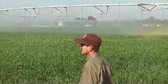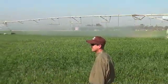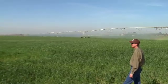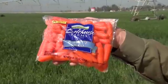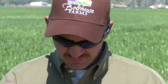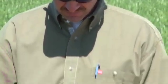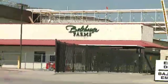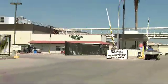Sustainable farming and preservation of our natural resources is especially important to growers like Dan Wilke of Bakersfield, California. As the irrigation manager at Bolthouse Farms, he oversees the supply of water needed to grow the thousands of acres of carrots grown by Bolthouse, which is one of the largest carrot operations in the world.